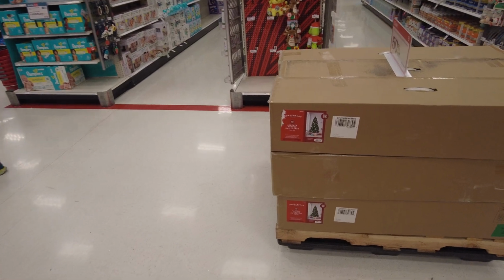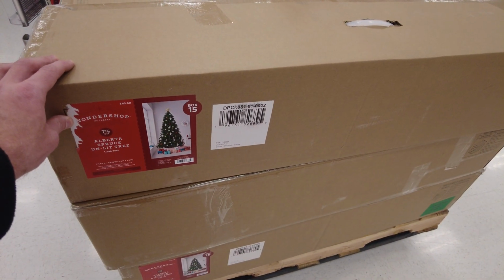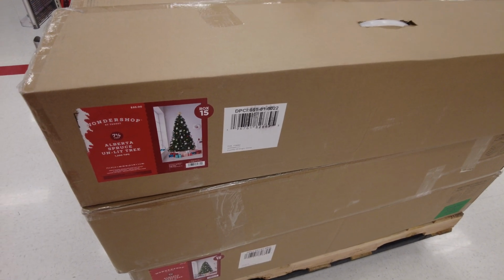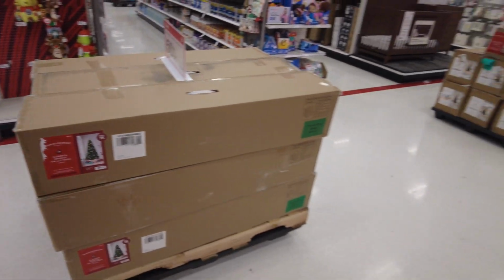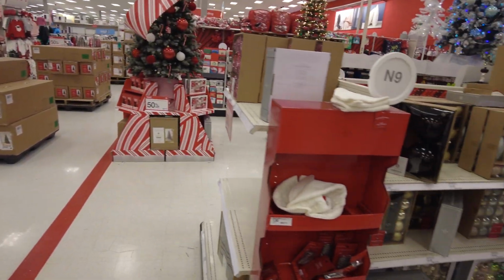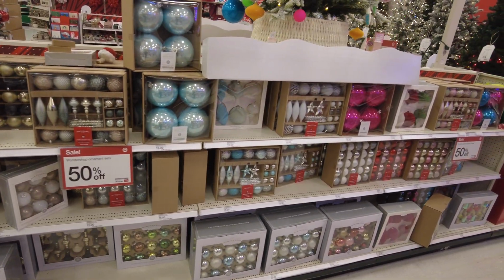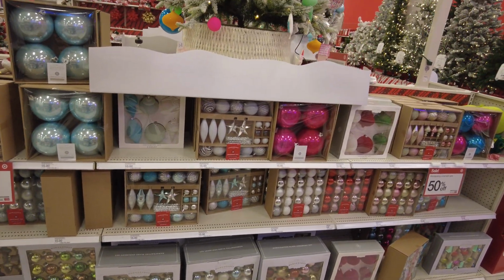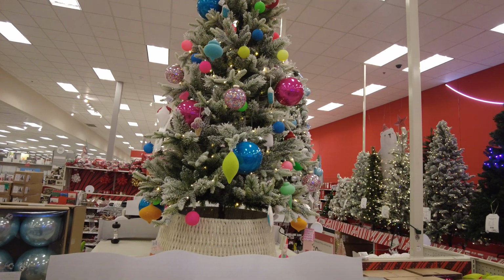Oh, by the way, they do have bigger trees. And again, at the moment, this video, 50% off. 7.5 foot Alberta spruce unlit tree. Now you've got some boxes of ornaments, and some of the trees are going to be on display coming up here. So these are the giant ornaments that are on this tree, a few of them.